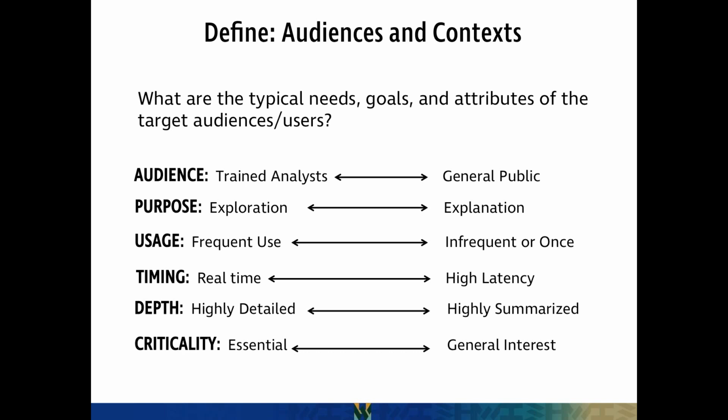It's also really important to understand, especially in the data space, the purposes for which you're going to be working with your data and displaying your data. Is it for exploration and looking for interesting trends, patterns, predictions, anomalies? Or is it purely to explain something you've already discovered?